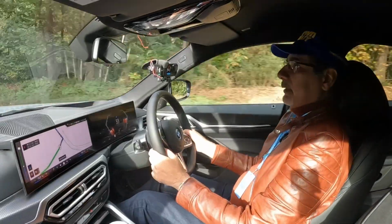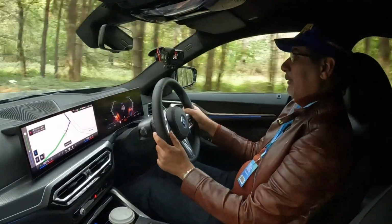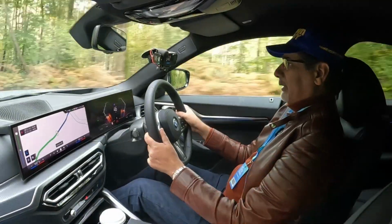You can easily see around it. The rear window, I've got to say, the visibility out of my car is so much better than this. But of course, that's always the case with older cars, because they have thinner pillars and much more glass area, proportionately speaking.